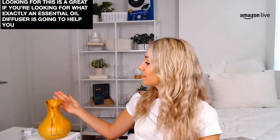If you're looking for what this does exactly, an essential oil diffuser is going to help you relax, promotes feelings of calm as well, because it does emit a beautiful steam or water vapor into the air, improving your clarity and making your life just a little bit cleaner and brighter. I know I like to use this a lot during bath time. So if you want to relax after a long day, this is a great way to boost your mood and kind of chill out, which is how I like to use it.